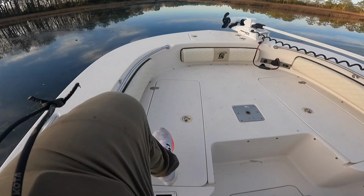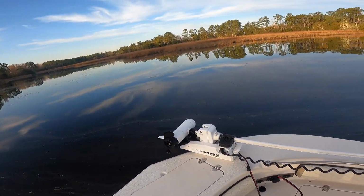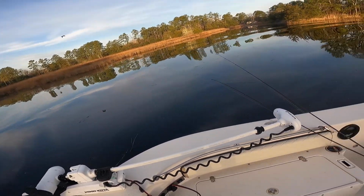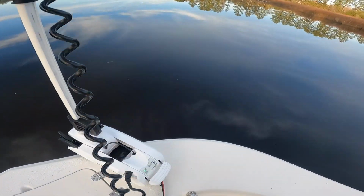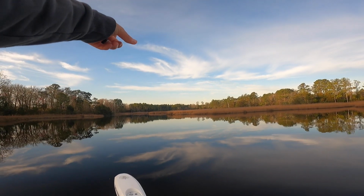Yeah, so I'll put the trolling motor on. Actually, let's go up. I just saw there's bait up there. I see that. That's where we want to go. Dang, there's some bait all around in here.